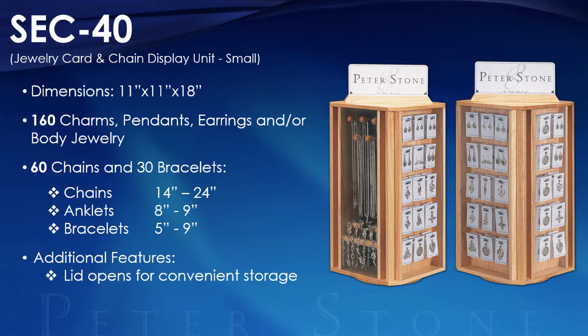The SEC 40 means there's 40 hooks on that display. They also hold jewelry cards 4 deep. One side is chains. Again, 60 chains, 30 bracelets, or anklets combination. The same sizing. The anklets here are actually not marked correctly. The anklets really run from 9 to 11 inches on average. Again, the top opens here for storage, convenient storage. The displays come with the Peter Stone signs. Or if it happens to be Dive Silver or any one of our brands, we supply those signs and the carding, the jewelry hanging card to match that line.